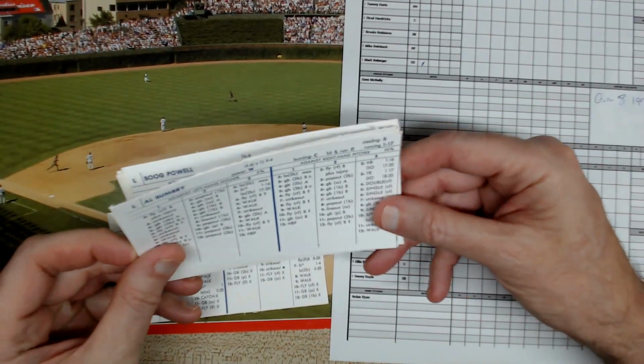The Angels don't have that great of a team, and I don't remember Baltimore having that great of a team in 74. But let's see what happens. It's going to be McNally for the Orioles versus, of course, the Express, Nolan Ryan. And I will see you guys on the tabletop. All right, here's the lineup for the Baltimore Orioles.